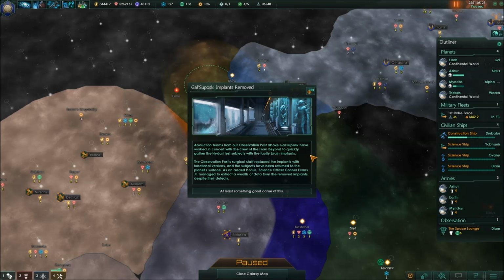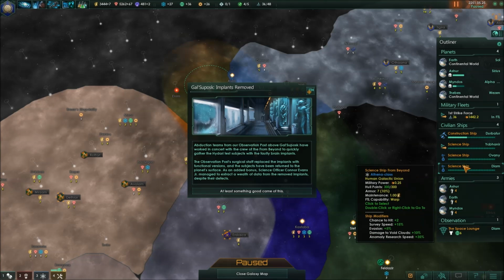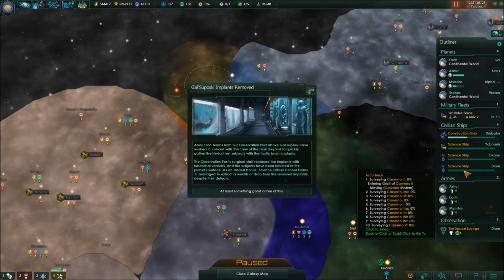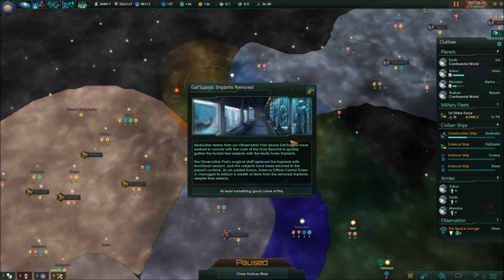Abduction teams from our observation post above Gal Suposik have worked in concert with the crew of the From Beyond to quickly gather the Hydri test subjects with the faulty brain implants. The observation post surgical staff replaced the implants with functional versions, and the subjects have been returned to the planet's surface. As an added bonus, Science Officer Connor Evans Jr. managed to extract a wealth of data from the improved implants, despite their defects.